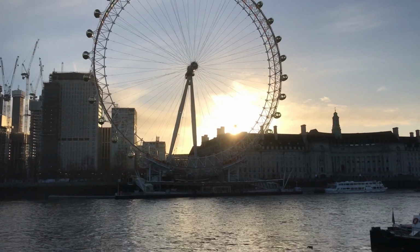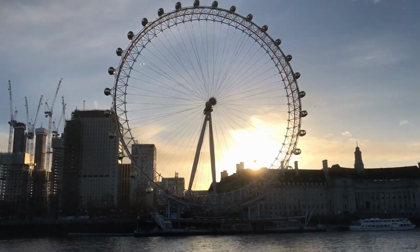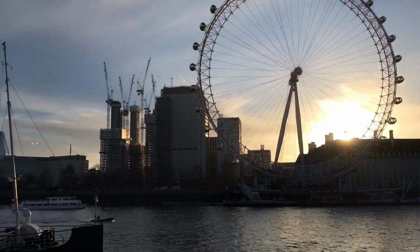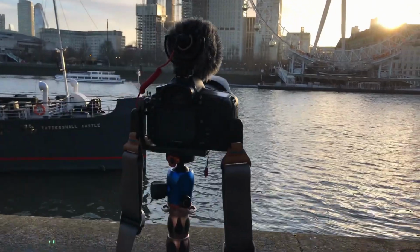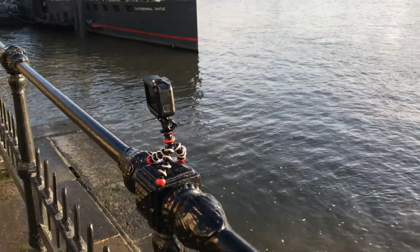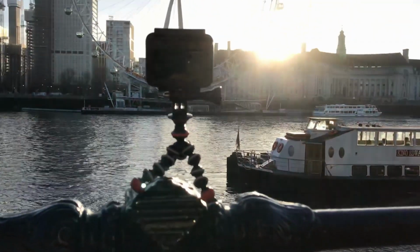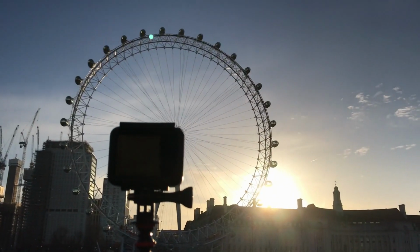So the sun is peeking right inside the London Eye this morning, right over there. And this is the shot I've been trying to get. Almost forgot to pick up my GoPro, it's been recording a time lapse right here all along.